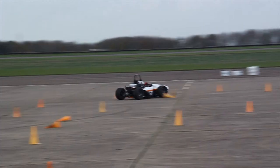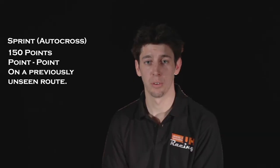The sprint event is very exciting, where you only have 2 laps to prove just how good your vehicle is. The driver has to deliver the maximum performance under pressure and in a very short space of time. It's a very, very challenging event, and it's something that everyone enjoys. But just one mistake can make you finish right down at the bottom of the standings. The difference between first and eighth last year was separated by fractions of a second.